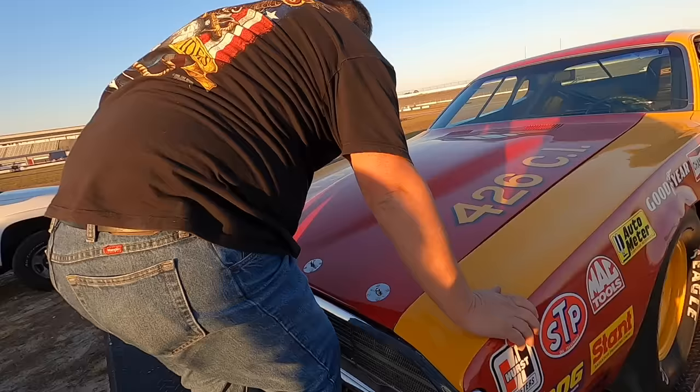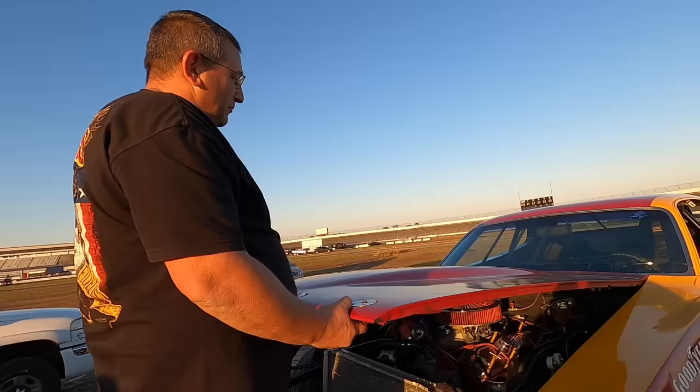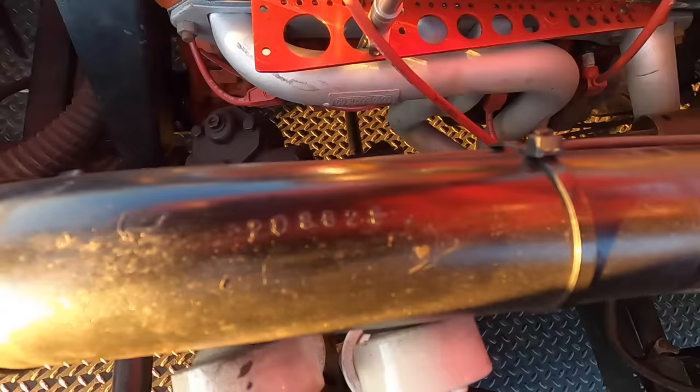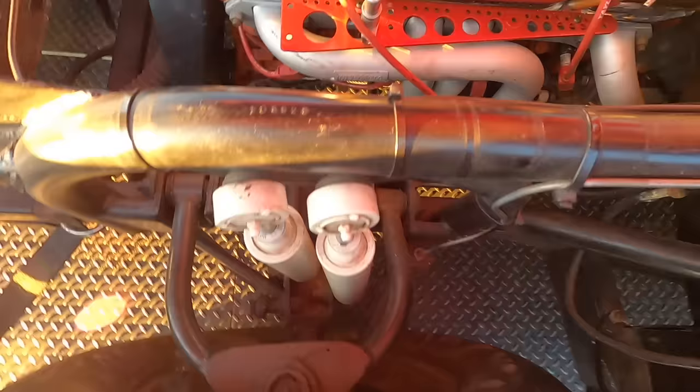That's a cool hood. Is that a factory hood, or did they add that bulge in there? Yeah, it's a factory hood with the bulge like that. They also made a Ram Charger hood, which had a little door that would open and close in here. But the numbers are up here on the rail. Maybe get a good shot of that. I've never even checked to see if they were the same on both sides. 208-828 is what's on this side.